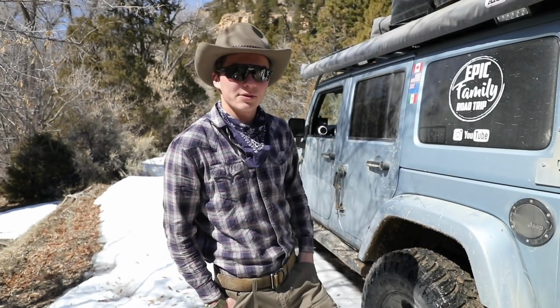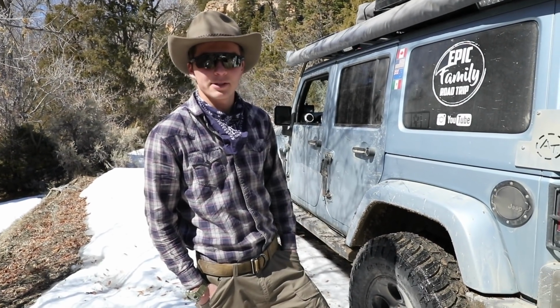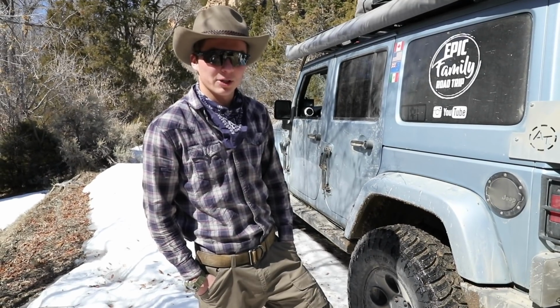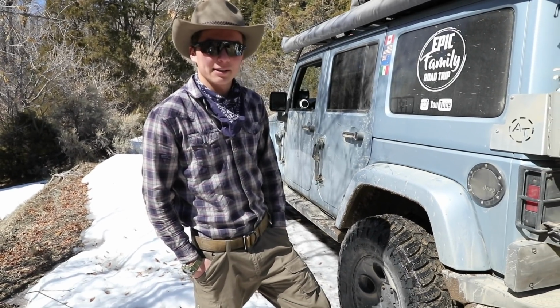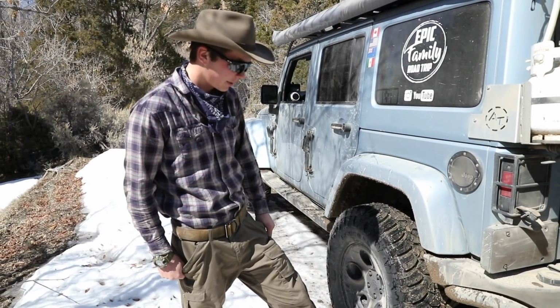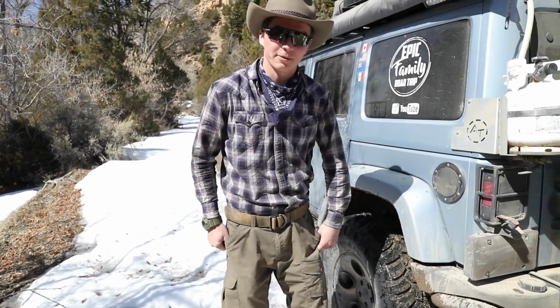We recently put on a set of General Tire Grabber X3s, and we are giving them a good baptism here in the desert. They've been going through some dusty sand, some mud, and now we're getting into a bunch of snow. So it's great seeing what they can do. And they've been holding up really well so far.